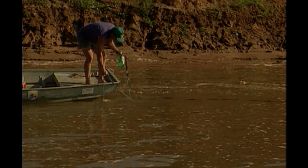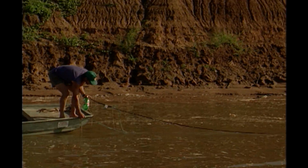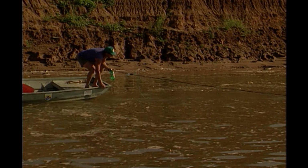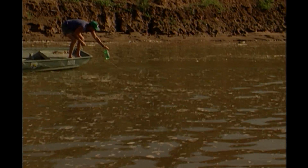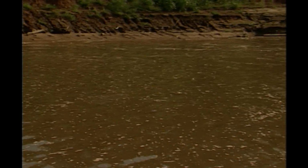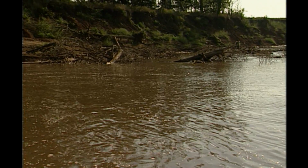We're using gill nets and hoop nets specifically in this habitat for the paddlefish and for the sturgeon. The collection gear that we're using should work. We feel that it has worked in other places if those fish are here and if they're moving. And if other factors don't get in the way, we should be able to collect some of them. And we hope that we'll find some tomorrow.